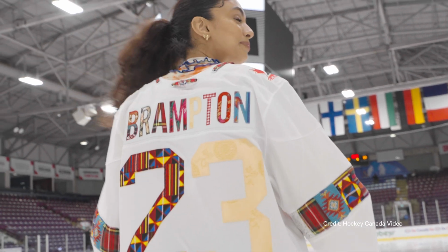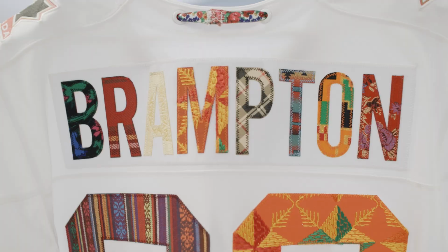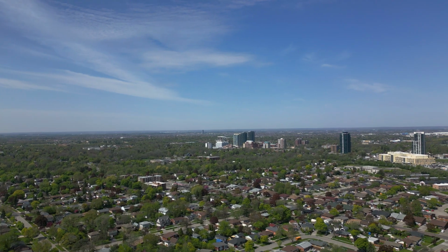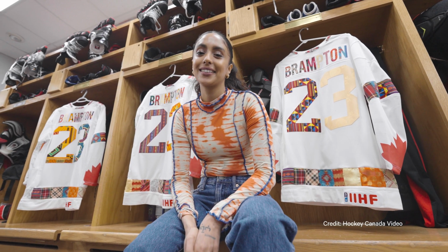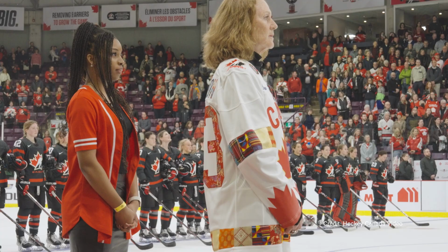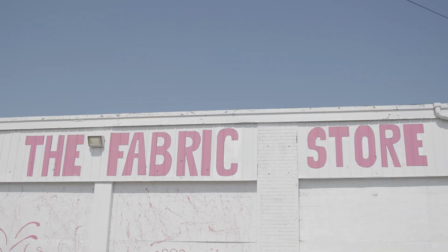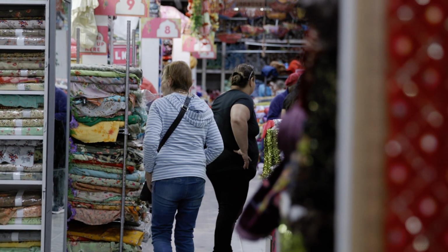The assignment was to create a jersey that represented Brampton, because it was a city that was hosting the championship. Anytime I have this sort of task, I like to spend the first few days just brainstorming. And every time I was doing that, I would always see fabrics or prints or patterns or symbols that I saw growing up. And being in Brampton, I grew up around so many different fabrics.